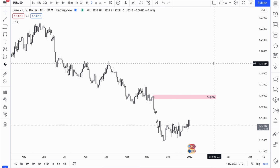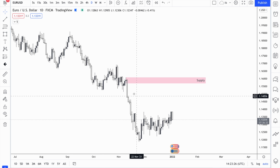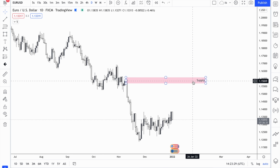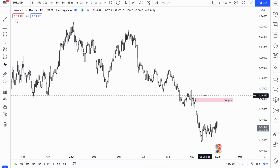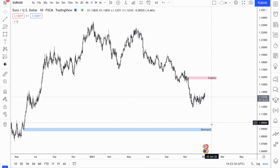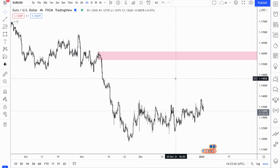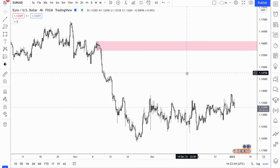So for this week, I am anticipating price to clear some of this imbalance, come back up, tap into this supply zone, and continue bearish down to this demand. Now let's have a little look, see what things are looking like on the 4 hour, and we can start to get an idea of what liquidity is looking like.